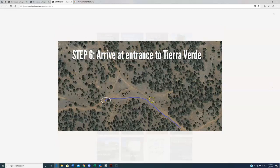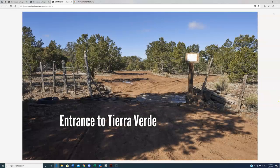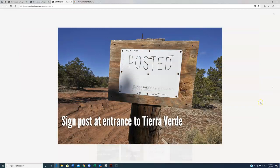Finally, you will have arrived at the entrance to Tierra Verde. Now, I just want to make this clear. It looks like a gate. It's not a gate. It's just a fence. And then there's this wide open entrance here. So this is what the entrance looks like. And then there's a sign that's posted here. This is as formal as the Tierra Verde subdivision gets. And that sign looks like this. This is basically welcome to Tierra Verde. So once you've reached this, congratulations, you are formally within the subdivision.